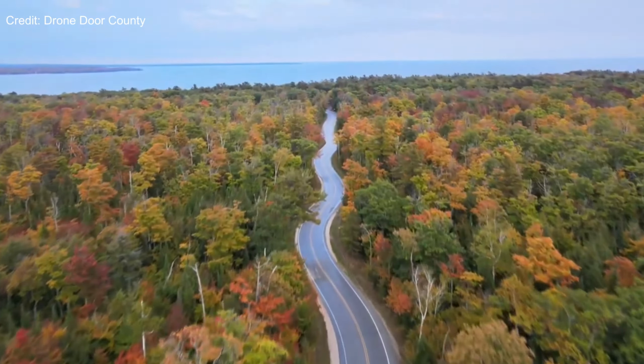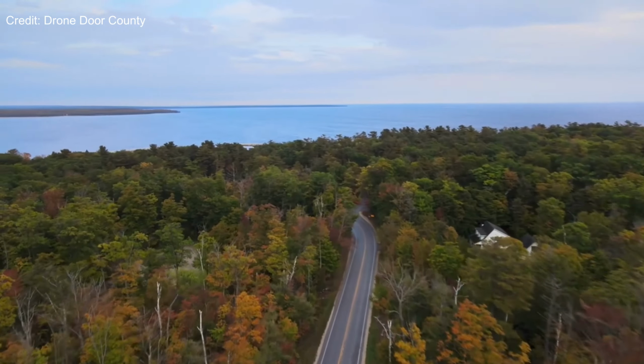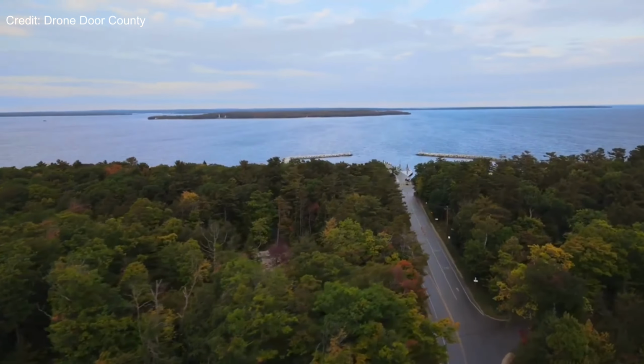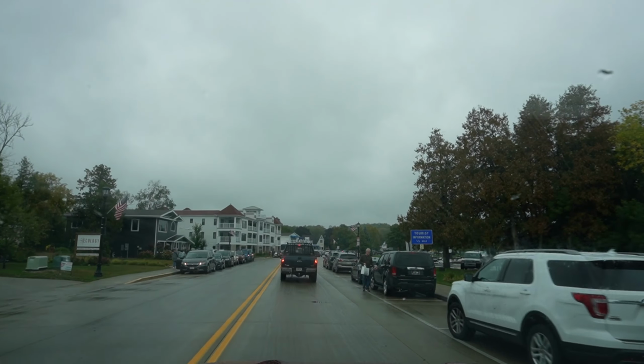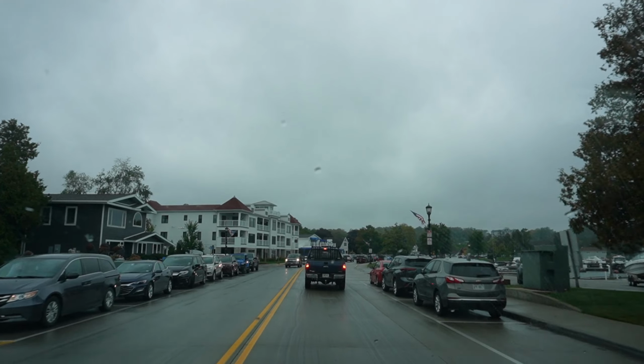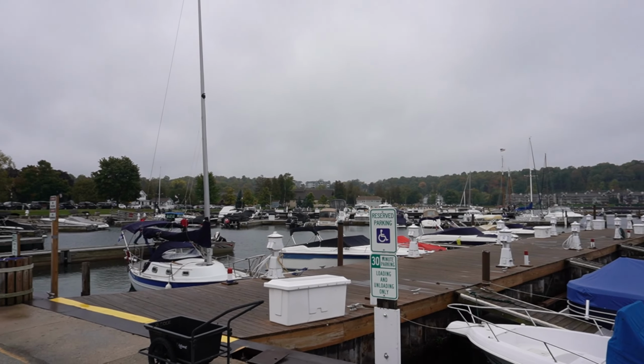All right, we just did the drive of this windy road here in Door County. It's not as exciting on video. You actually got to witness it for yourself and be a part of it, but the pictures that I'll put on Instagram look a lot better than the video. It's really impressive though. That road was pretty neat.